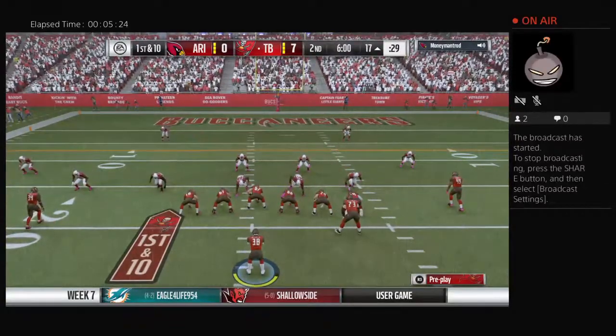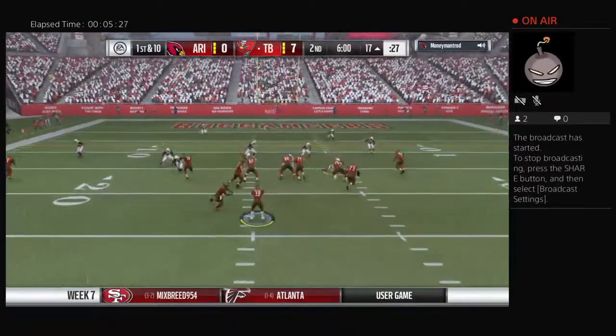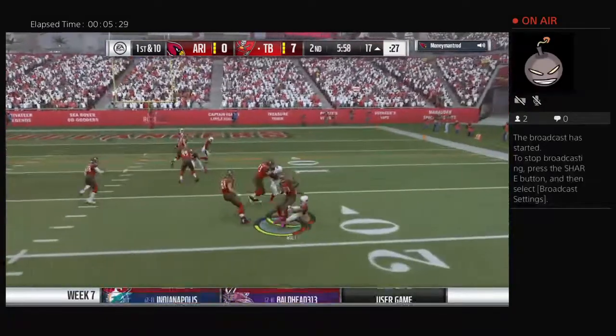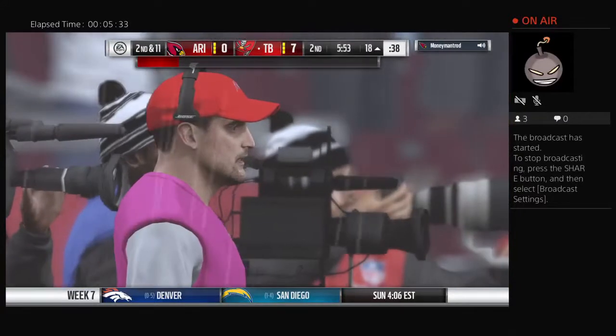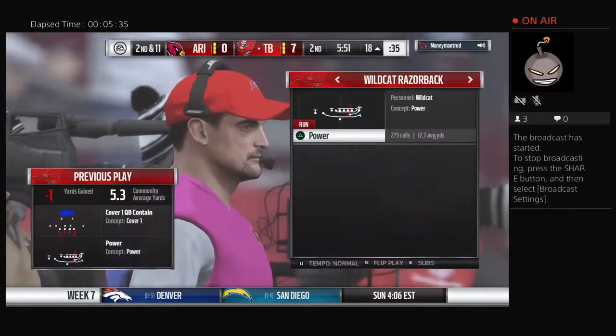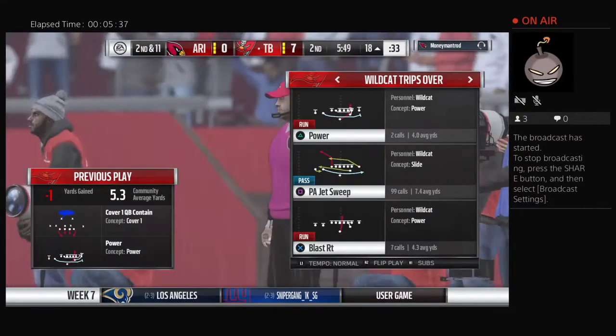They'll come up now in the Wildcat package. And they'll go on the ground. And the gadget package there won't do much for him. He'll get back to the line of scrimmage, and that's it. It's a loss of a yard there, and now 2nd down.